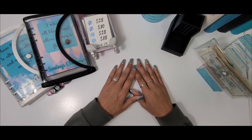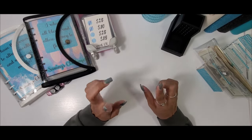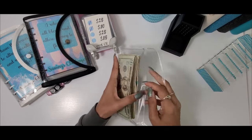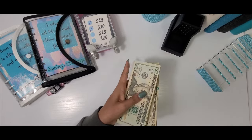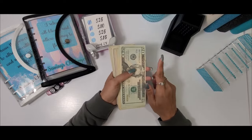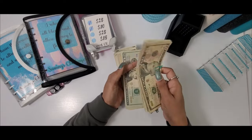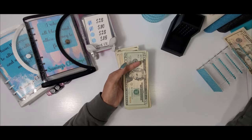I don't want this video to be like 40 minutes long like the last one was. So we're going to go ahead and count this money and get it into the cash tray. And this should be a little over $300. Let me take this out first. This is money that goes into my savings challenge reserve.